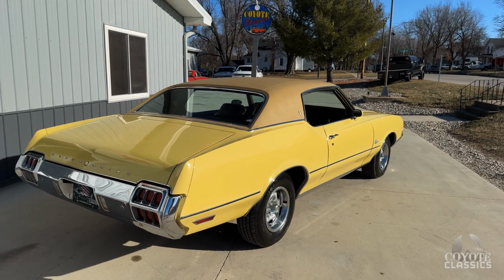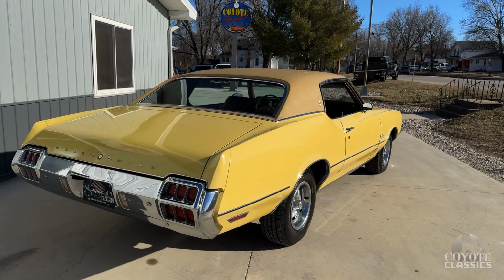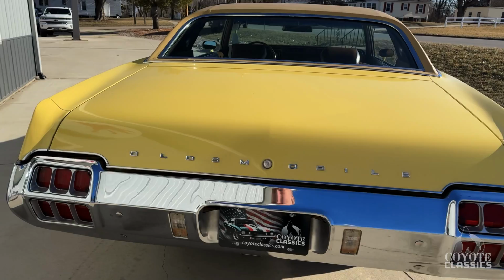Just a good looking car. I mean, you can jump in this and drive it cross country. Drive it all the way back to Walla Walla, Washington. Walla Walla? Yep.